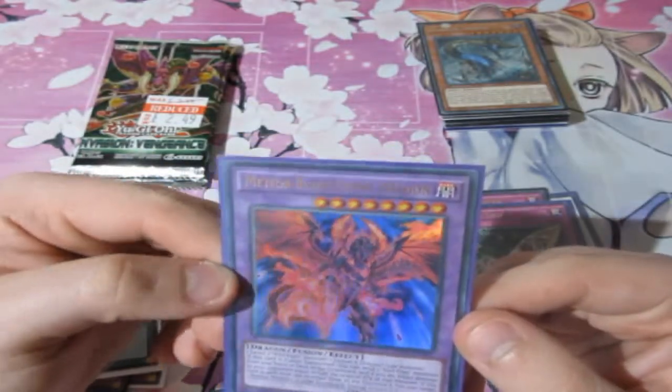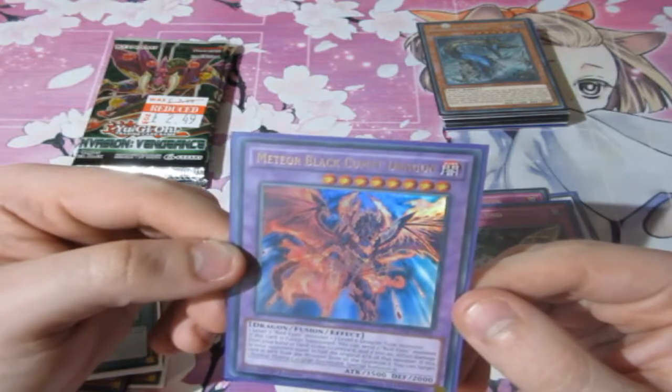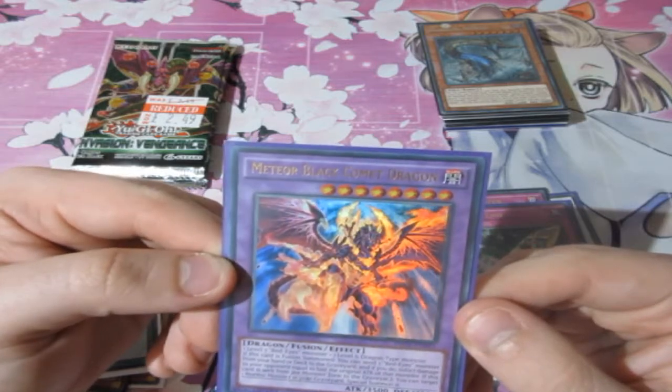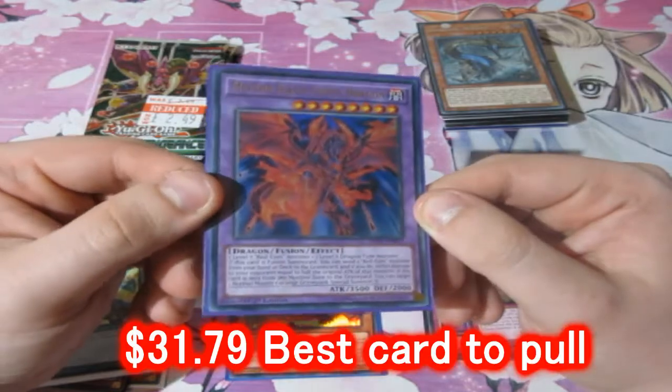Oh, wow. Meteor Black Comet Dragon. Fuse one level 7 Red Eyes monster and one level 6 Dragon type monster. Oh, wow. I love this card. I love it so much. What is the price of this card?